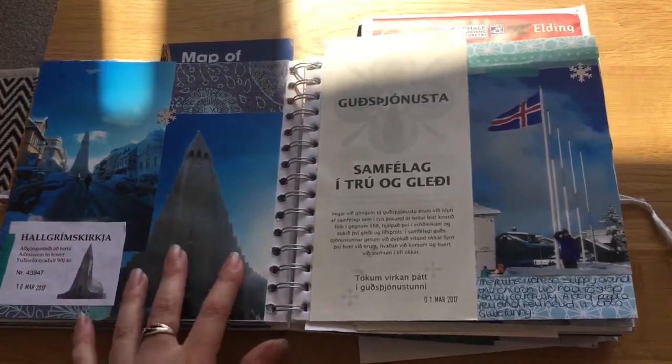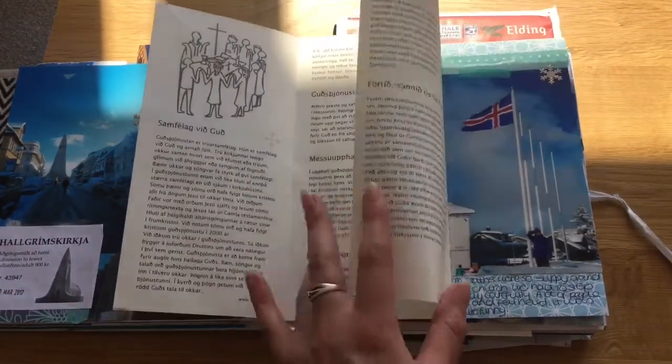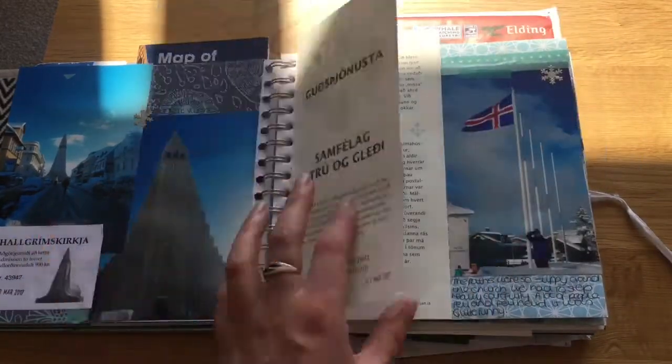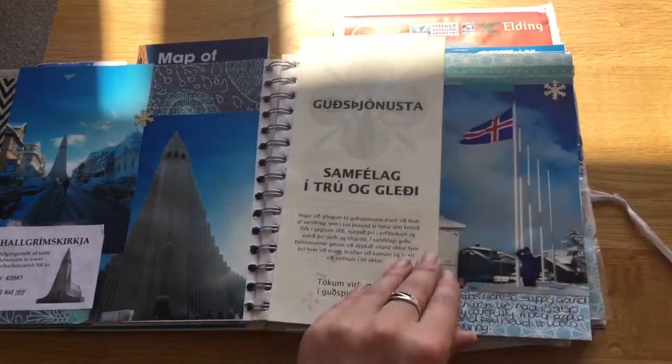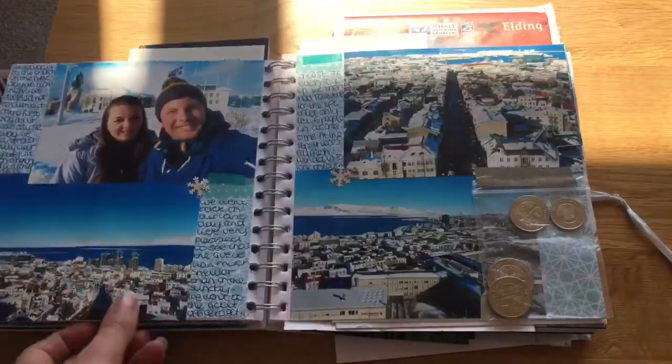There's just some photos, and then we picked up this leaflet. It's all in Icelandic. I have no idea what it says, but I just thought it'd be nice to stick it in. And then a picture of Joe with the Icelandic flag.